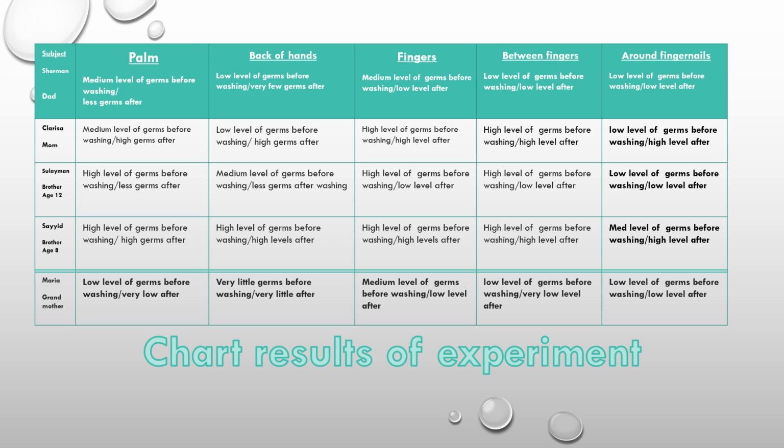The mom of the group had medium to high levels of germs before washing her hands, and she still had high to medium levels of germs left over on her hands after washing. The 12-year-old of the group, he had high to medium levels of germs on his hands before washing, and he had very few, a lower level of germs left over on his hands after washing. The 8-year-old of the group had very high levels of germs on his hands before washing, and still had high levels of germs even after washing.